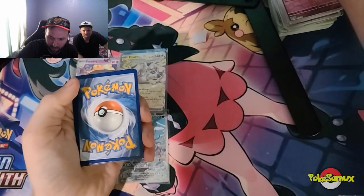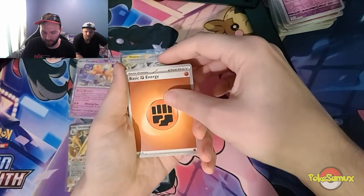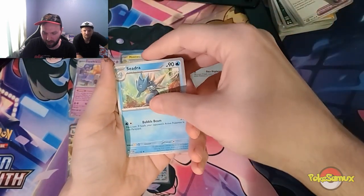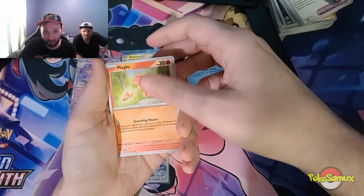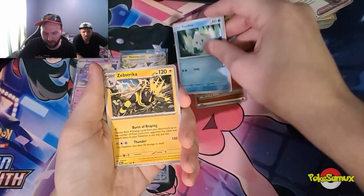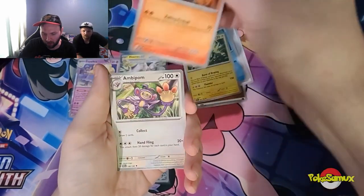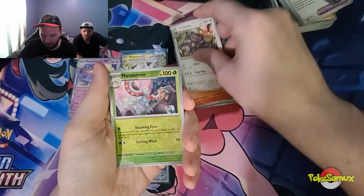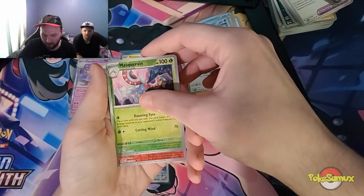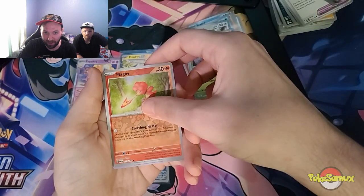Let's do this. It comes down to this. Alright, Porygon. That's a good sign. That's my boy. And Magby's my boy too. He's a little cutie too, man. A lot of cutes. Zebstrika. Crocalor. Pawmot. Oh, reverse holo. Masquerain. Okay. Alright. Magby. Give it to me.